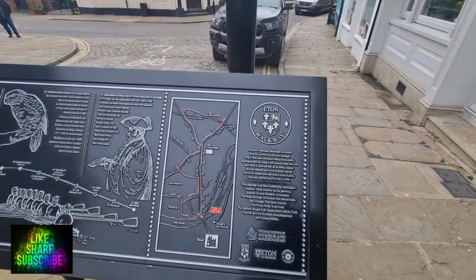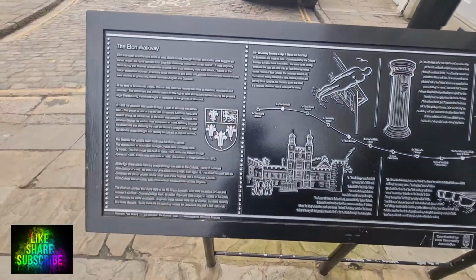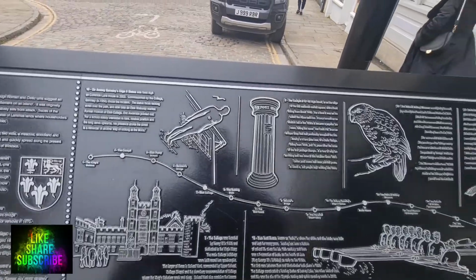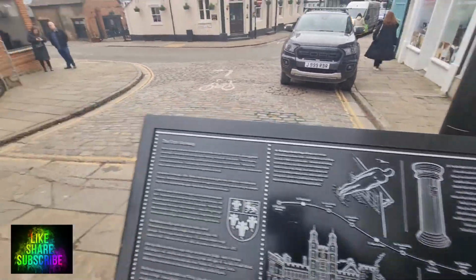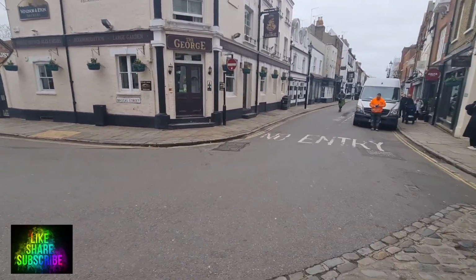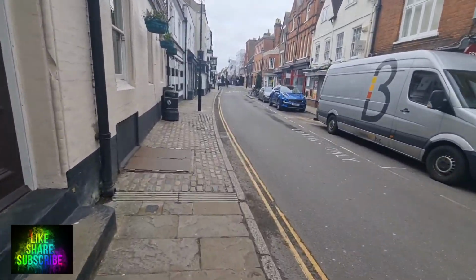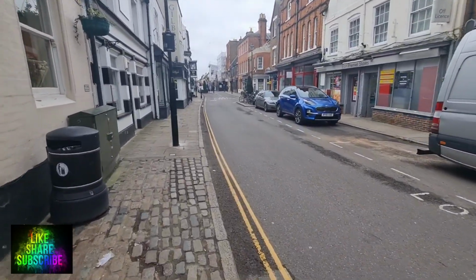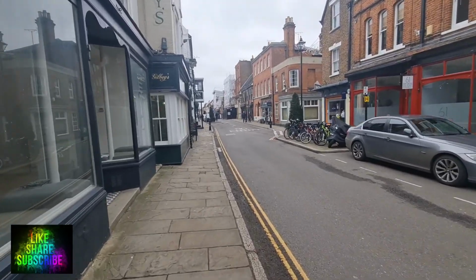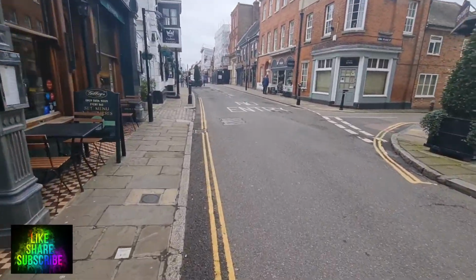Just show you this. Show you what it means, a walkway. Ain't gonna get run over by a scooter. So, yes, this is Eton. Now Eton is a school for the gentrified, the presidents, prime ministers, captains of industry will all come here and study. Crossover.